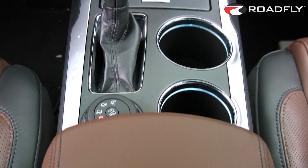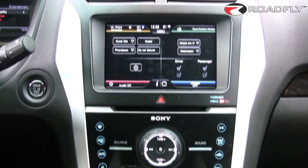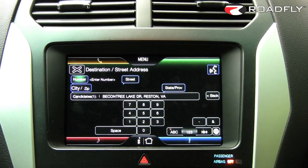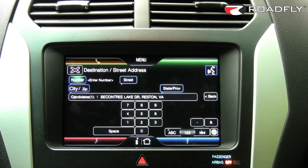Everything is just a little touch sensor. There are no actual buttons that you have to hit. So it's pretty neat and futuristic, but it is insanely complex. You don't want to be working it while you're driving, absolutely. Other than that, the system is really cool, and I think it's really going to be a serious asset.